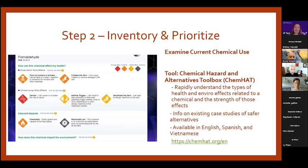It's the Chemical Hazard and Alternatives Toolbox, also known as ChemHat. It helps you rapidly understand the types of health and environmental effects related to a chemical, the strength of those effects, and also the strength of the evidence for the data making those recommendations, plus information on existing case studies for safer alternatives. And this is nice because it's available in English, Spanish, and Vietnamese. We're going to spend some time playing with this one a little later, so I'm not going to dive deep now, but you can see from this image that you can use a name or a CAS number to search a chemical, and it'll give you these nice visual cues about what the potential effects are.